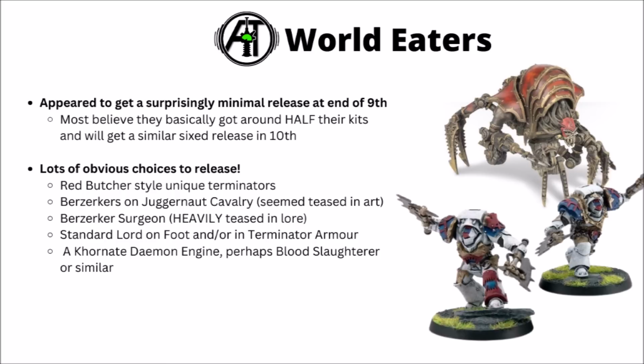I think something I'd really like to see as well would be some sort of Khornate Daemon engine. Maybe taking some notes from the Khorne Blood Slaughterer from the Forge World range. I think a light Daemon engine of Khorne would be really quite fun to have charge up and do some heavy lifting. Whatever their release is though, I feel like it's kind of likely they're going to be running up to you really quite quickly and hitting you hard with a chain axe.